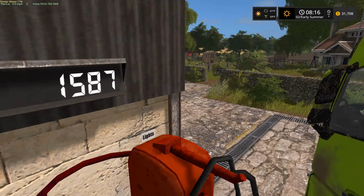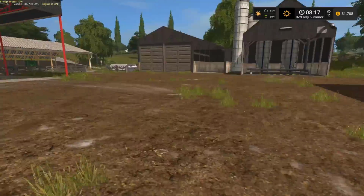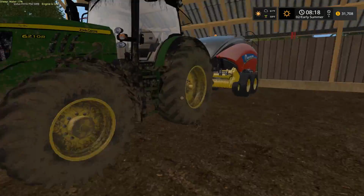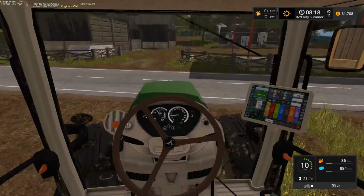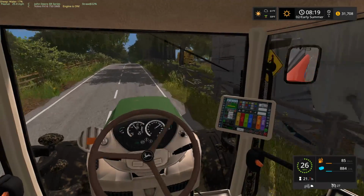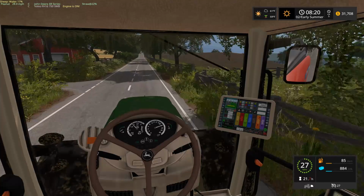Alright, while that's filling up, leave the engine running as you do with the diesel while it's filling up by itself. The engine may shut off when we get far enough away from it. Hopefully it just keeps filling though, that'd be nice. Getting the John Deere with a baler. And we're going to head on over to the field and start baling up this hay that we made the day before. And we can see the John Deere is getting rather low on fuel as well.